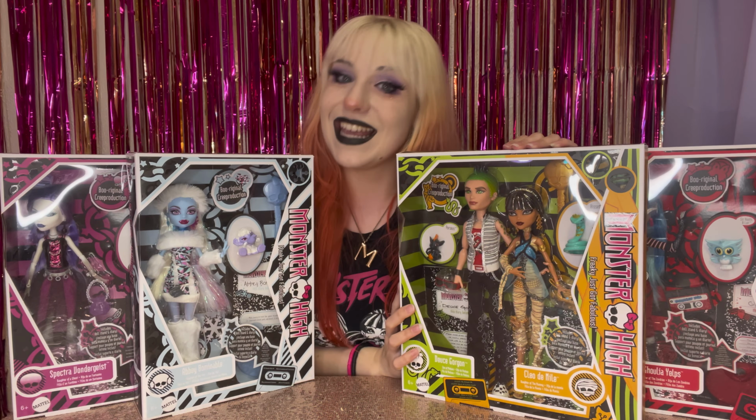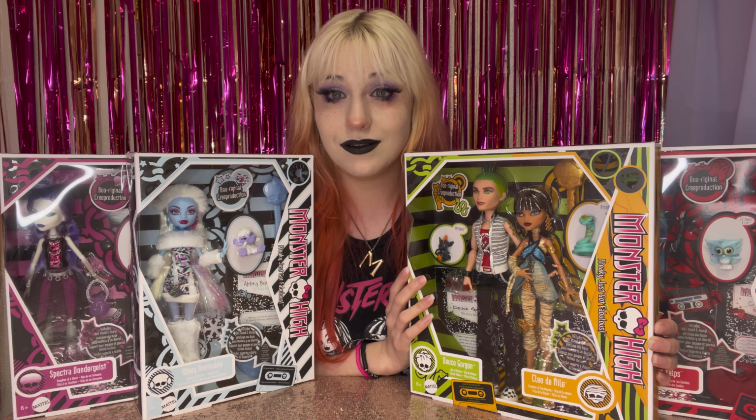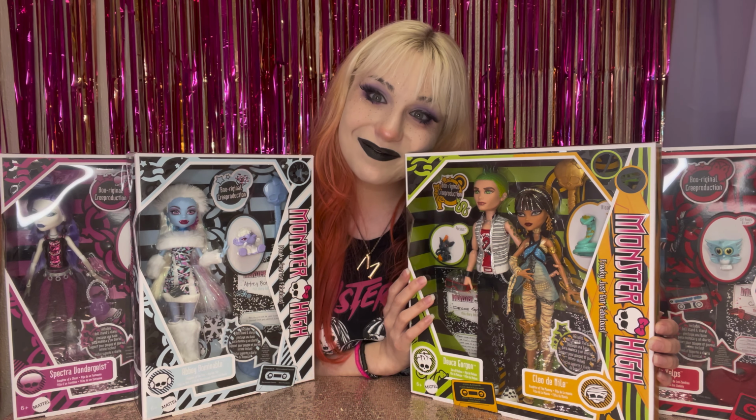Now, I do have to say, these guys are very special to me because these were my second ever Monster High dolls. Back when Monster High first came out, I have been collecting since 2010, y'all, the day they came out. My first doll was Laguna, who we've already got that creeproduction, but these were my second dolls. I got them for my 8th birthday in 2010. They meant the world to me.